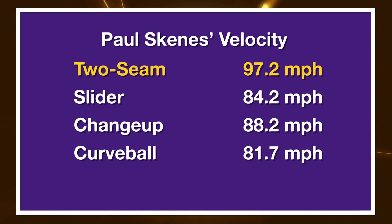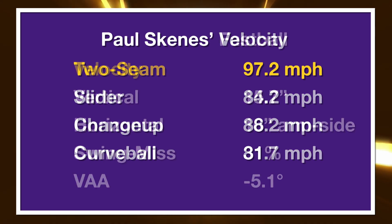The slider is about 84.2 miles per hour, up to 88 miles per hour. He throws this fastball and slider a combined 90% of the time. Obviously his 2 best pitches, and he throws them a ton. His changeup's about 88.2 miles per hour, up to 90, and his curveball is 81.7, up to 84. Let's start with the fastball.